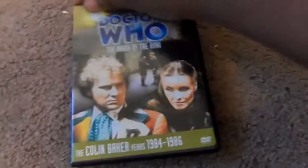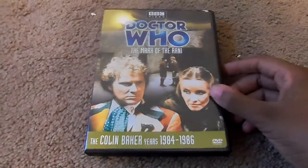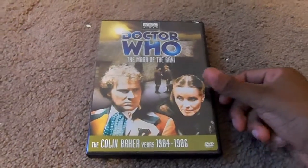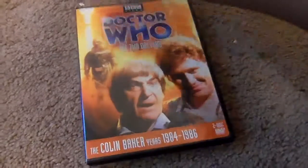Next up are 2 Colin Baker stories. The Mark of the Rani. This came out in 2005 on DVD and is scheduled to be going out of print soon. Actually, 2006. But this story is getting replaced by the special edition re-release next year that might improve the picture quality.